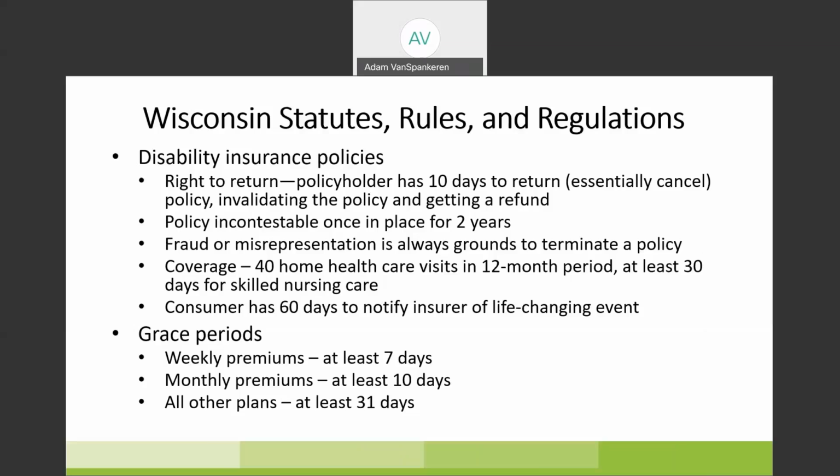We could go into more detail about what all that means, but this is really about passing the exam. So link those ideas together in your head. Same thing for this next one. A policy is incontestable once it's in place for 2 years. Again, we could go into detail on what all that means, but I just want you to take away and file away some of these numbers for passing the exam.